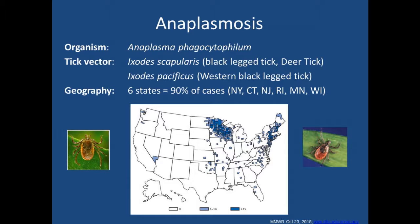Out west, it's a version of that. So it's the tick everyone knows and loves, especially in the upper Midwest, that likes to transmit Lyme disease as well as anaplasma. Six states, upper Midwest and East Coast, serve as the majority of cases, but you can see it makes its way down, depending on where that tick vector is.